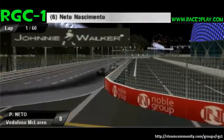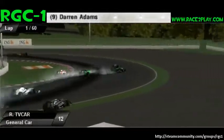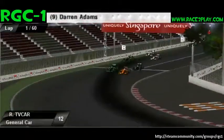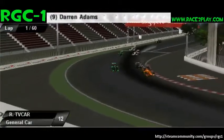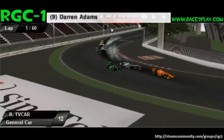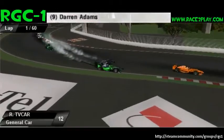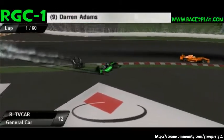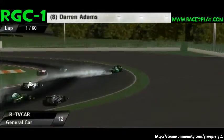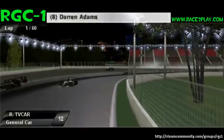Neto Nascimento did a pretty good start. Let's take a look at replay at Darren Adams' start. That's where we caught it. Replay. Oh, looks like Mark Johnson on the inside of him just flat lost it. Took out Darren Adams in the process just by old-fashioned laws of physics. That's in a bow spinning. Mark Johnson was able to grab hold of it real quick, but Darren Adams got the worst end of that incident.